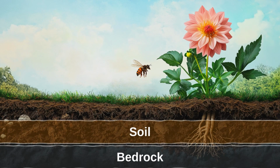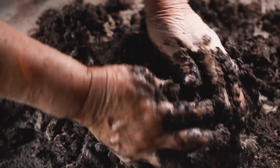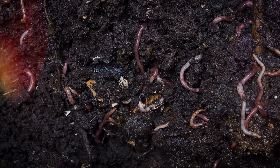Today we're diving beneath the surface, literally, to explore the fascinating soil layer. It's more than just dirt, it's a living, breathing ecosystem that supports everything in our gardens. Let's uncover how we can turn our soil into a powerhouse for growth.